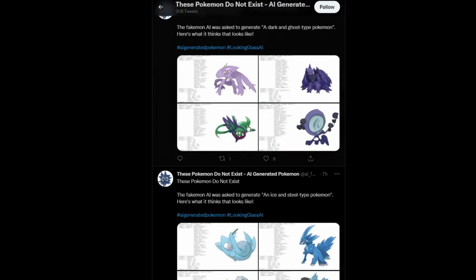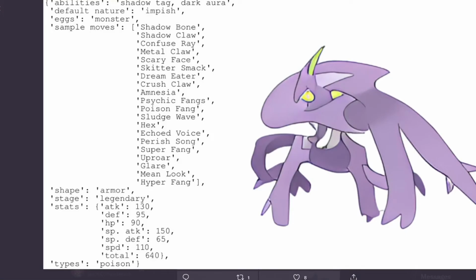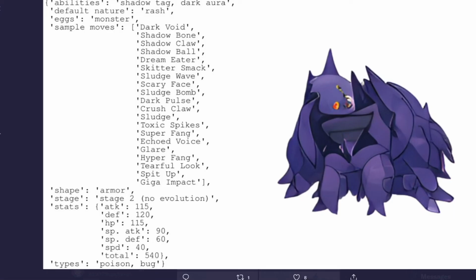Yeah. The thing you'll notice is that they don't actually look like real creatures. At a distance, it looks like Pokemon. Yeah. It's like a painting. You get up close to it and it's just, it's bad. Yeah. It's an abstract piece of art called a Pokemon.